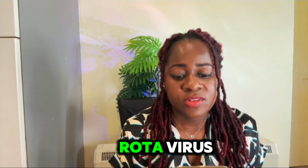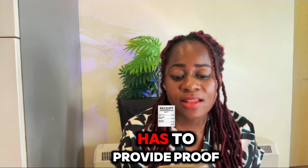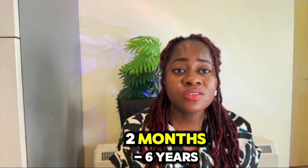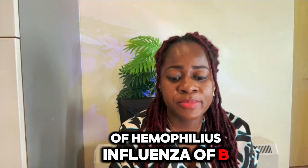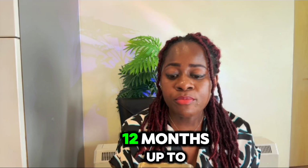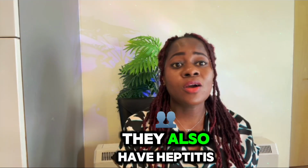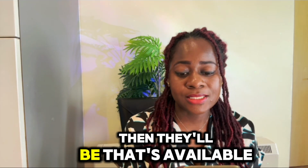The next one is the rotavirus. For the rotavirus, 6 weeks to 8 months has to provide proof of rotavirus vaccination. For the Haemophilus influenzae B, 2 months up till 6 years has to provide proof of Haemophilus influenzae B vaccination. For hepatitis A, the age of 12 months up till 17 years have to provide proof of vaccination for hepatitis A. They also have hepatitis A vaccination at the visa medical. So if you've not had this, then there will be that available.